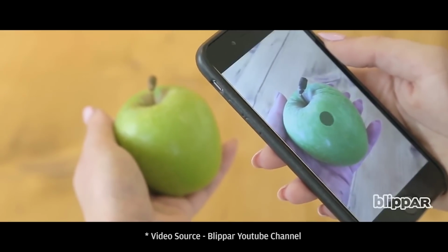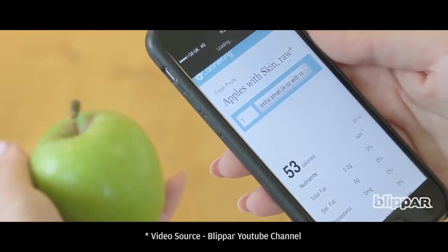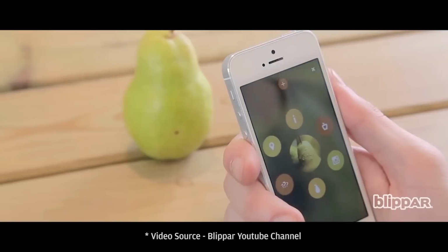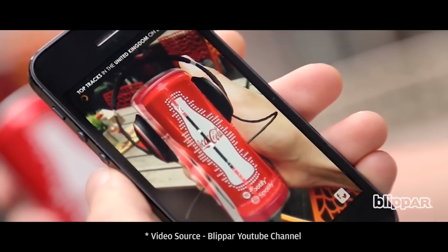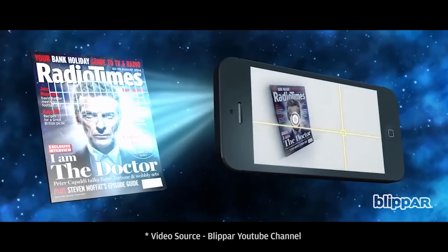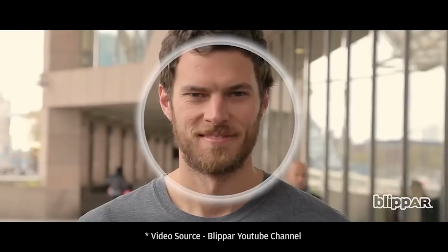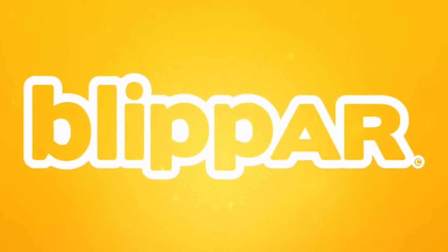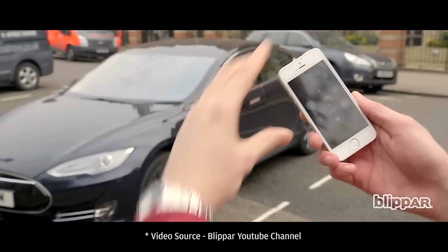Augmented reality is a live, direct or indirect view of a physical real-world environment whose elements are augmented through computer-generated sensory input such as sound, video, graphics or GPS data. To simplify this, it enables products to start talking about themselves. We chose Blipper, which is one of the top platforms to bring alive full HD videos through augmentation.